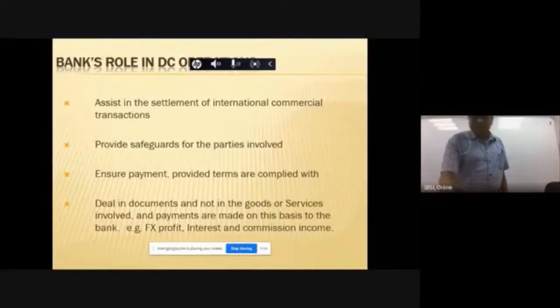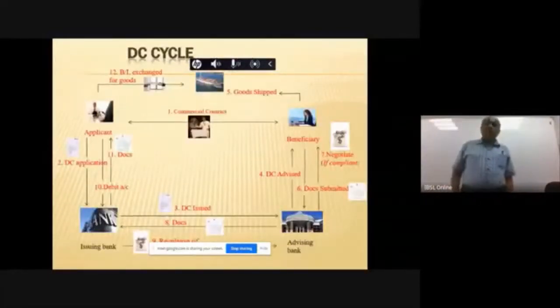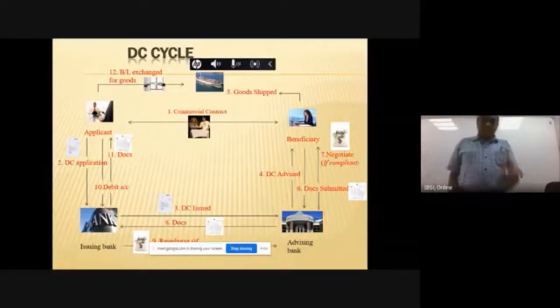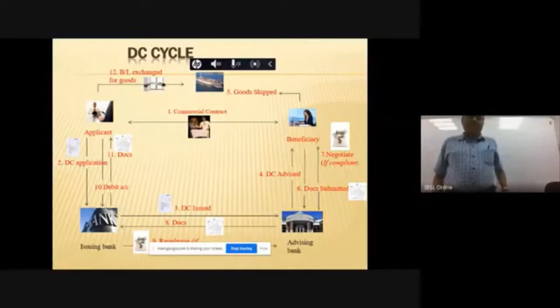Then we'll just move on to the DC cycle. If you can study this one, right? Quickly I'll go through it. We have the applicant and the beneficiary. Between them, we have the commercial contract, right? And based on the commercial contract, the applicant will come to the bank with the DC application.